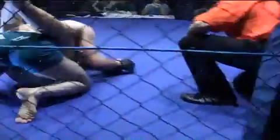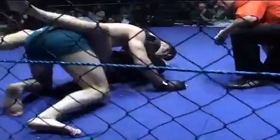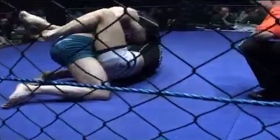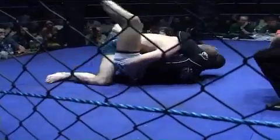Oh. And he's sitting up there, looking for the ground and pound. He's not looking for the armbar there, he's just looking at tying him up, isn't he? That's right. Andy, as I said, he's probably got very little submission fighting experience. He really wants to strike. And Lee's doing a good job of smothering him.